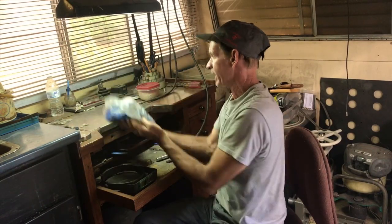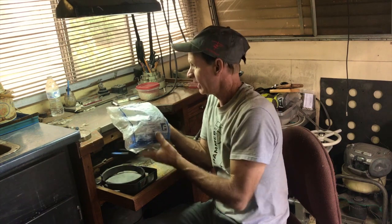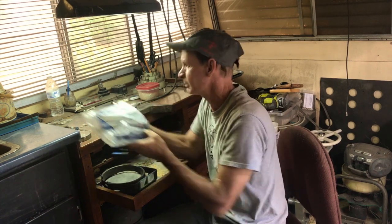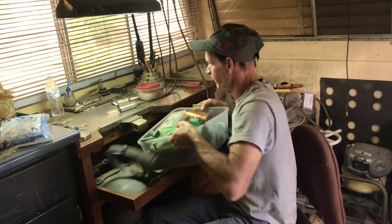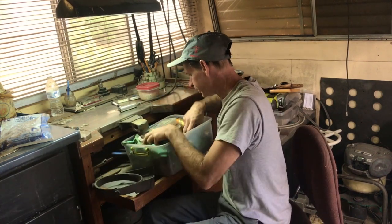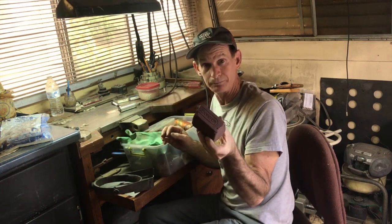Also, I need injector wax for making the waxes. I have boxes and boxes of this, probably several years supply, so I don't need any of that. Also, I do need my polishing rouge I was talking about. I use the red bar. So this is a must-have for me.